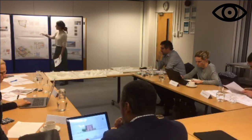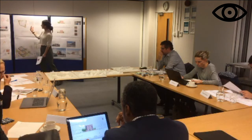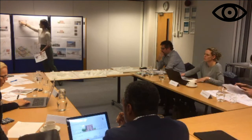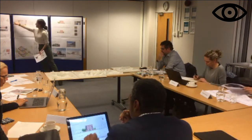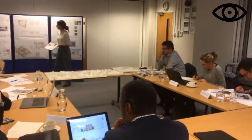But what we felt was really important was how the building is read from the street, and again, the landscaping and boundary treatment has been really important in this. So the boundary treatment along London Road is effectively a continuation of the existing wall that encloses the estate adjacent to our site.